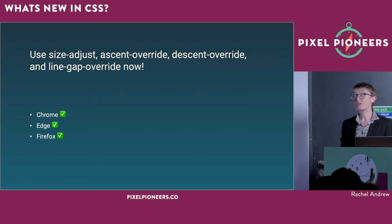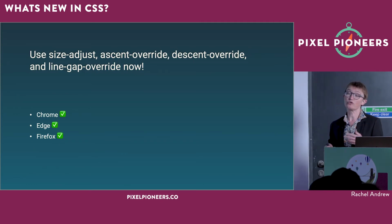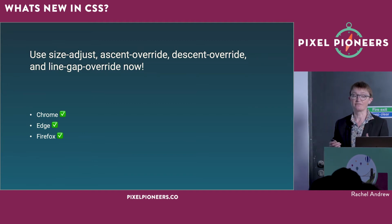Again, it's a good progressive enhancement. If a browser doesn't support these, it's just going to load the font as normal, and yes, you're going to get that little layout shift that you had to start with. But if the browser does support it, then you're going to improve the loading experience for people. You're going to have less of that kind of jiggling around thing going on.